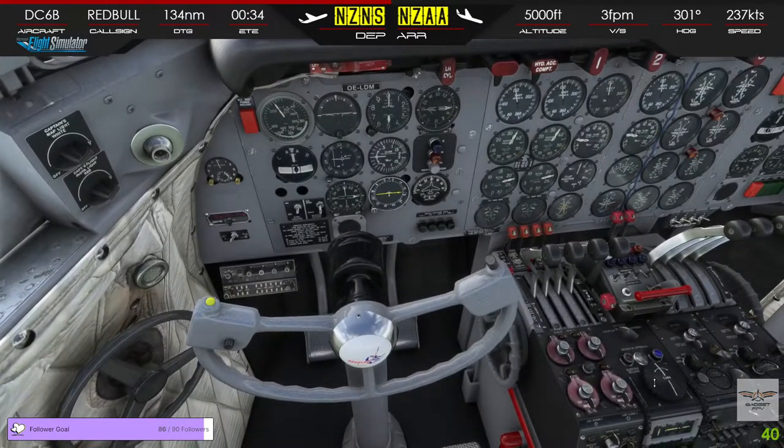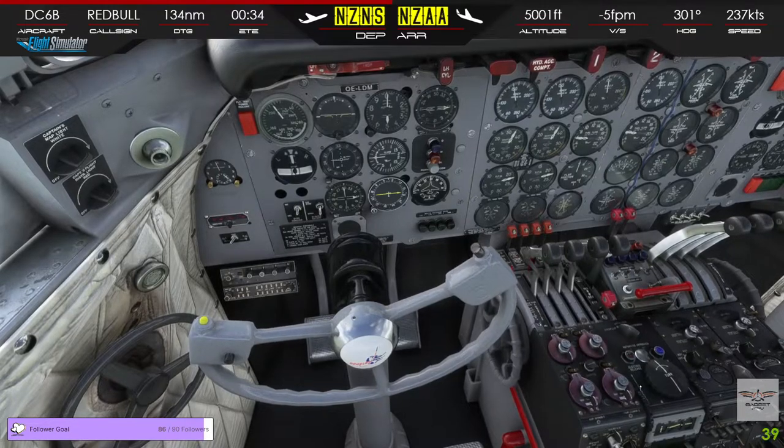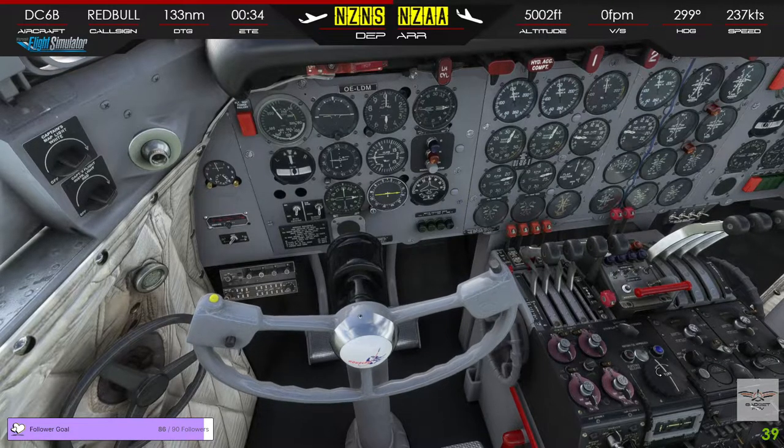Slight little adjustment to the left. Two clicks. Let's go. Three clicks. There we go. We can go back. One, two, and three.